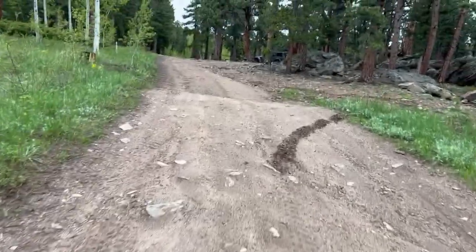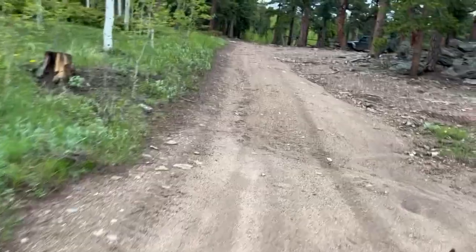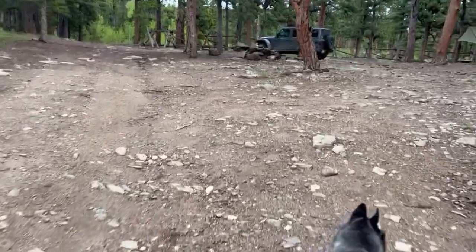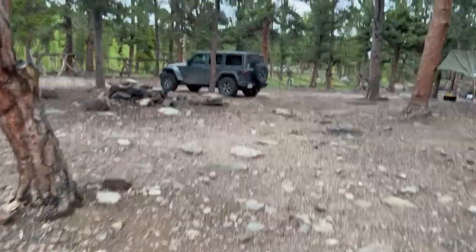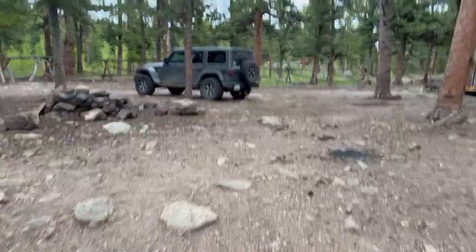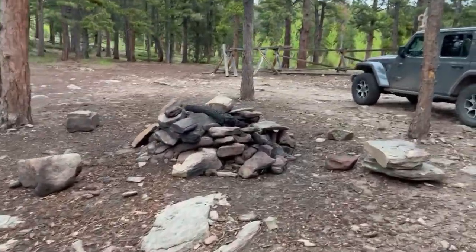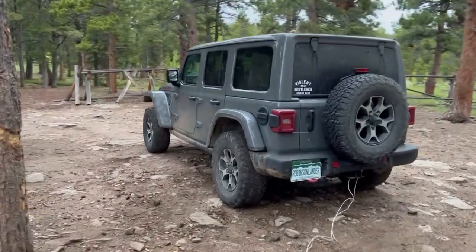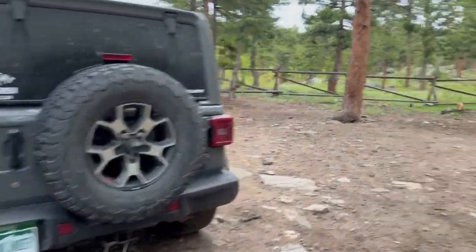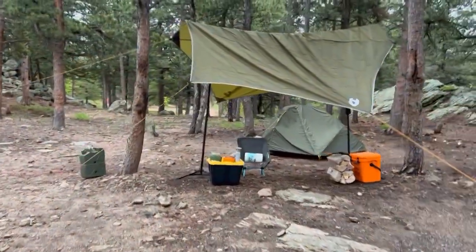Here's the entrance to the campsite. Good little road back here. Makes it private. And there we are. Back to camp. There's the one fire pit. The noble steed. And camp.